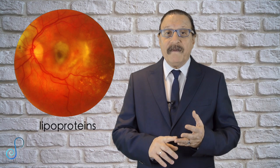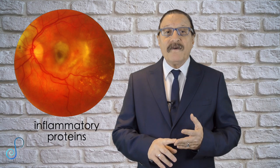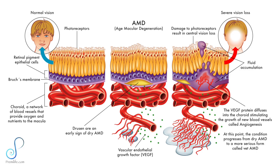If we analyze the composition of the drusen, we found an accumulation of lipoproteins and lipids, complement, inflammatory proteins, and amyloids, among others. As the disease progresses, we see the appearance of atrophic degeneration with severe thinning of the retina, death of cells in the retinal pigment epithelium, severe thickening of the Bruch's membrane, and arteriosclerosis of the choriocapillaris. One third of wet macular degeneration patients present geographic atrophy.